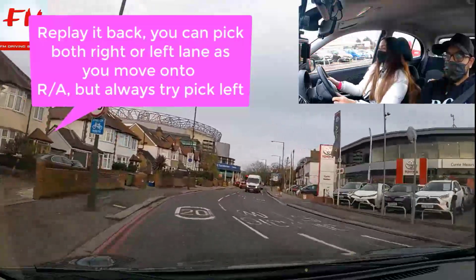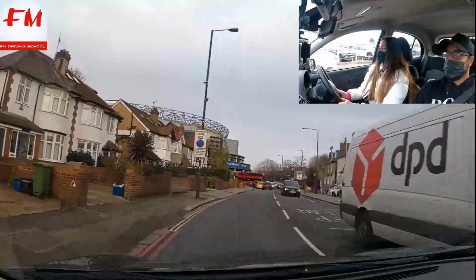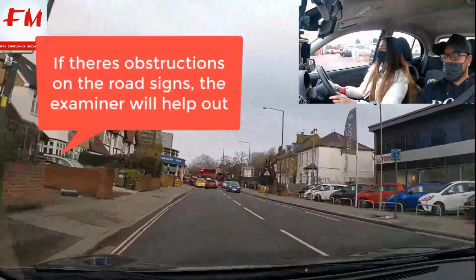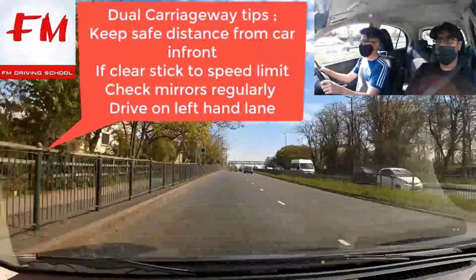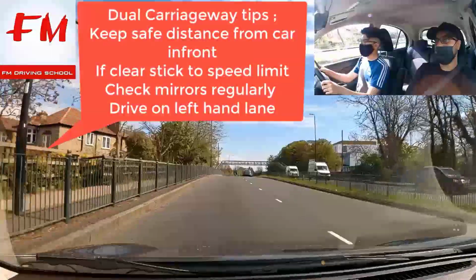We're now actually going to show an example of a student committing a very easy mistake on a roundabout, but he didn't even realize it. We're going to show you, and unfortunately you'd fail. So guys, we're going to be taking the third exit on the roundabout. Okay.